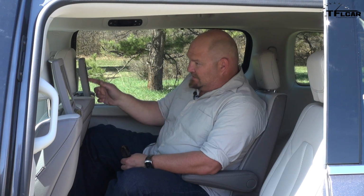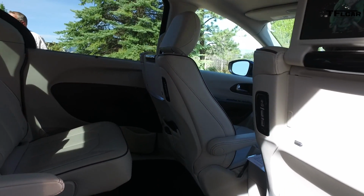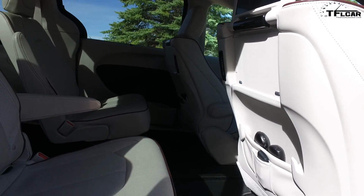We're in a van that has the entertainment system. The cool thing about it is they can work independently of each other, and they all have independent USB and HDMI ports and headphone ports.